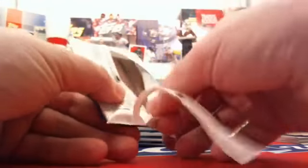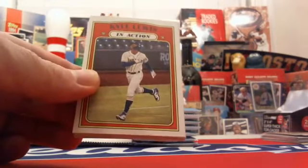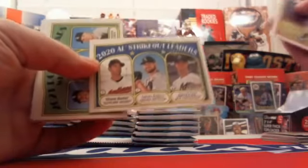It is not actually a fat head. Not actually. We get a Kyle Lewis in action starting this pack off, going to the Indians.